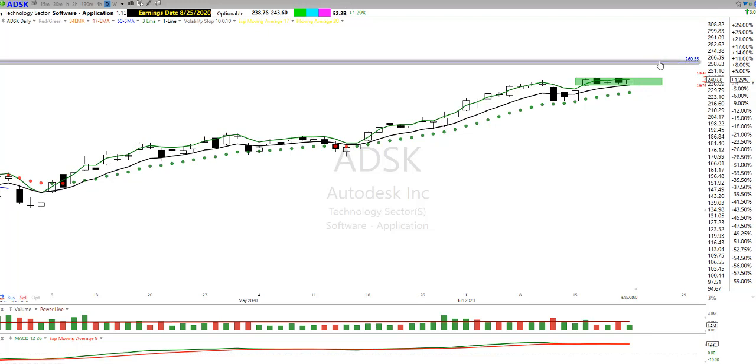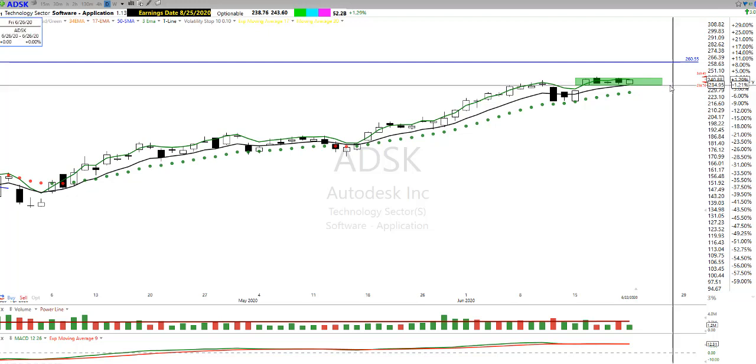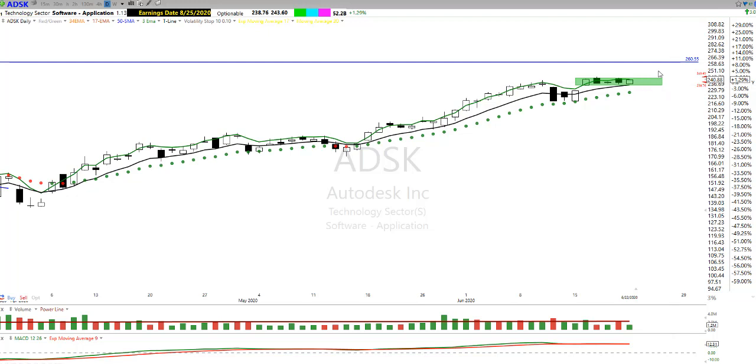And these lines aren't necessarily where you close them out. You have to use your rules for how you close positions. I have my own way, and I'd absolutely be glad to share it. And it's the way we trade the Road to Wealth account. So on strength here, and by the way, strength to me is if we can stay inside that green box without closing below. It would still be strength to me. Let's see if we can get to that 260.55 and possibly more up there.